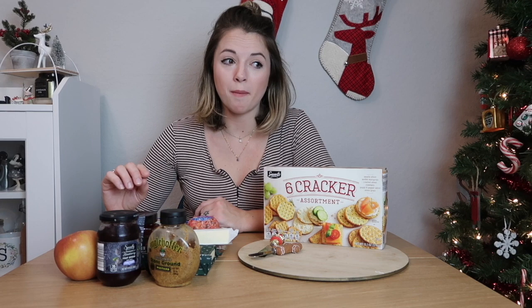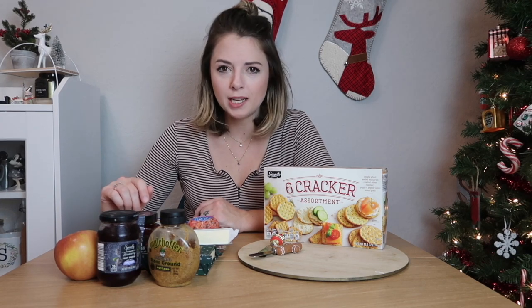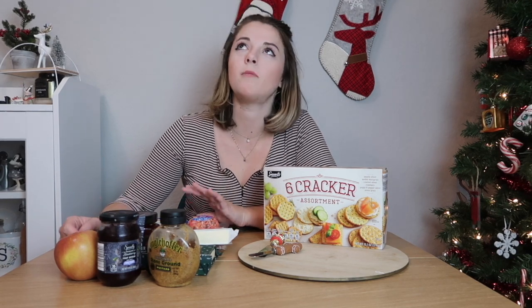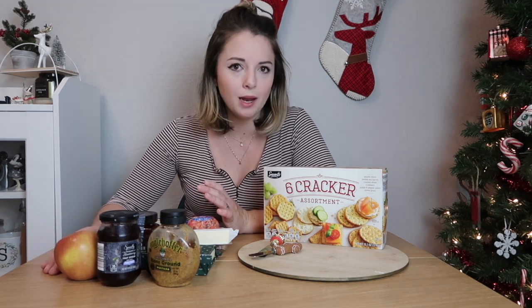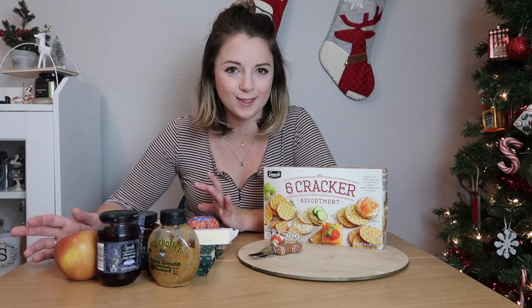Last year, I remember there was a port wine cheese, and I was like, what is this going to taste like? Oh my gosh, it was delicious. And it was only like $4, so I knew if I bought it and I didn't like it, it was gonna be okay. I had $4 to spare.